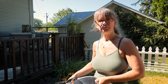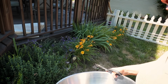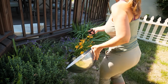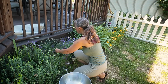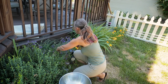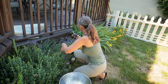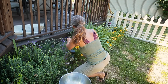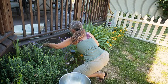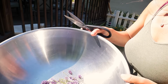So down here, let me show you, is my backyard little garden area. And I have a bunch of lavender growing in here. So I'm gonna harvest some of that, and we are going to put together a bunch of, this is not lavender, put together a bunch of tea blends. Ta-da! Oops.